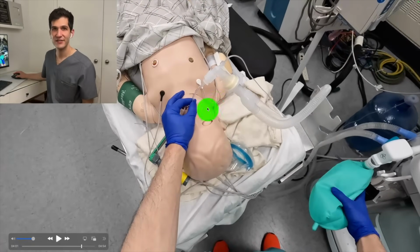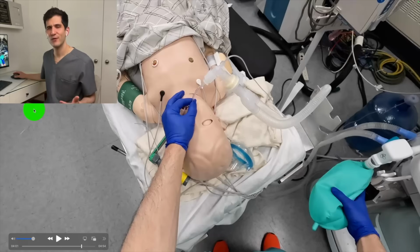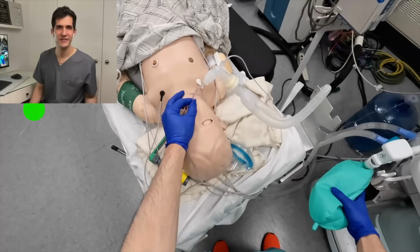I'm hanging on tightly to the endotracheal tube because I haven't taped it right now. It's very helpful to have an assistant in an emergency circumstance. So in reality, as soon as there was a laryngospasm that I suspected, I would have asked for backup, having another anesthesiologist come in. But in this case, it's just me, so I'm hanging on tightly to that endotracheal tube so it doesn't come out.